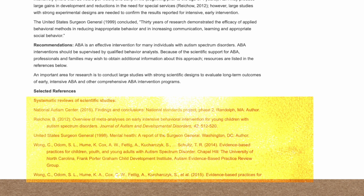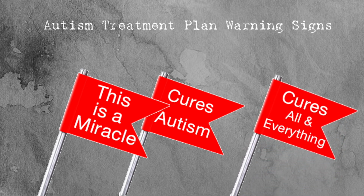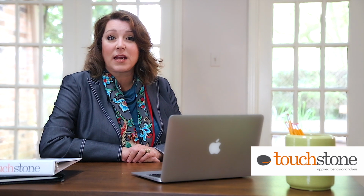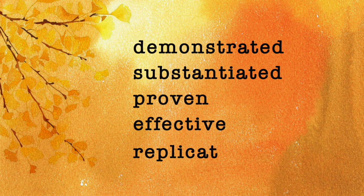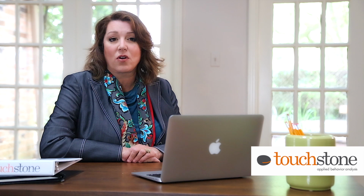So let's take a look and see if there are any red flags or warning signs when it comes to ABA. The words cure and miracle, remember those are red flags? Claims regarding the effectiveness of ABA do not use terms such as cure and miracle. Terminology that is used most often to describe ABA as an effective intervention includes words like demonstrated, substantiated, proven, effective, replicated. And you won't see research conclusions called a miracle. But you will, however, see ABA referred to as a medically necessary treatment for autism.